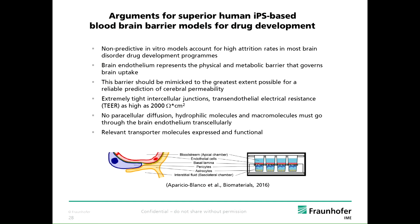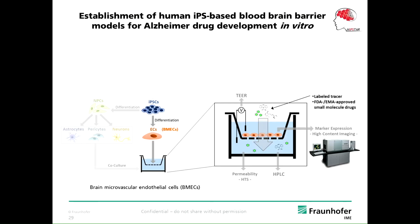But what you also want to assess, you don't want to only measure the transcellular uptake, so to say, to the other compartment, but you also want to measure the paracellular diffusion of these cells. So it could look something like this: you have a complex cell-based model, an apical and a basolateral chamber, and a complex model at the interface.